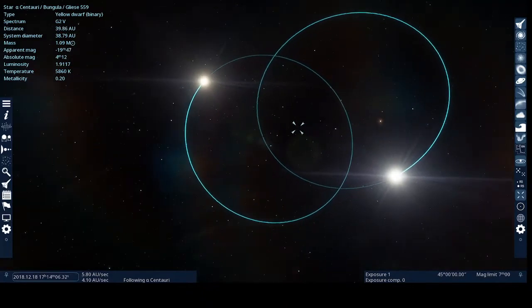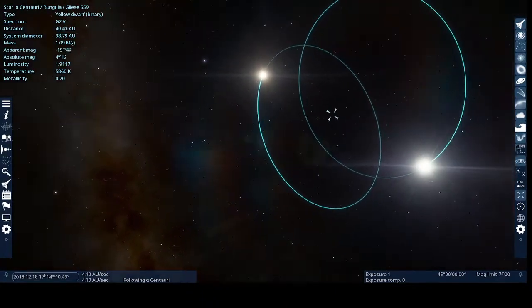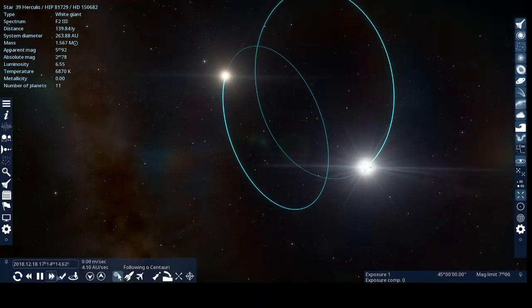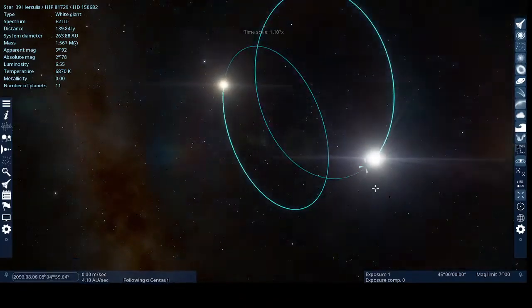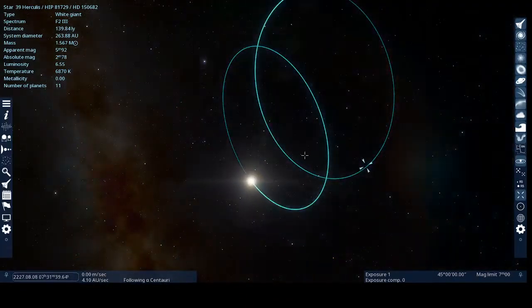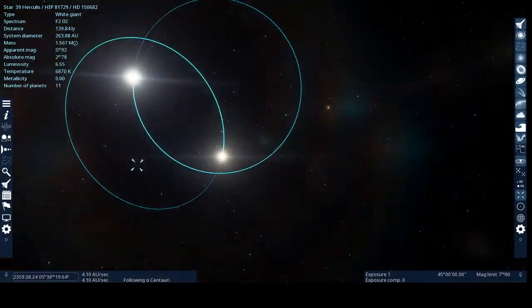So basically, there is very little possibility of planets that can be capable of giving life. Let's speed up a little, accelerate time. When the two stars rotate like this, any planet orbiting them will be flung away. So there is basically no possibility of any planet staying in orbit with them.